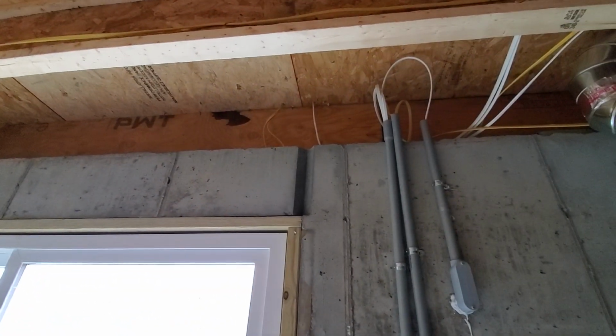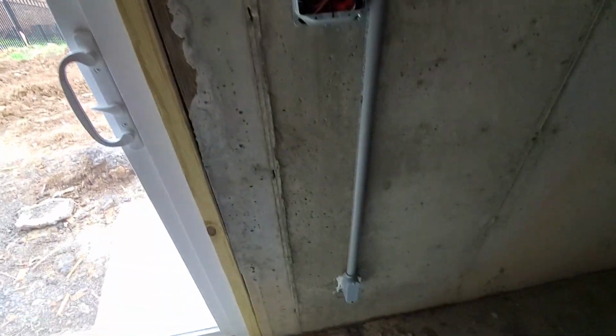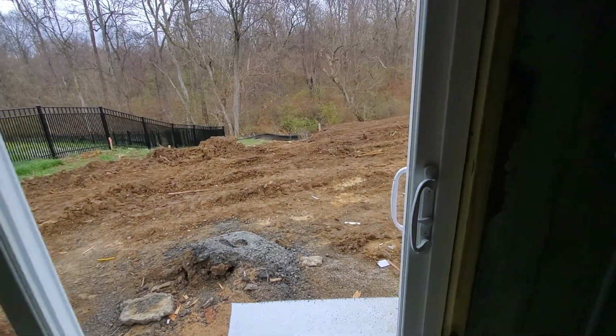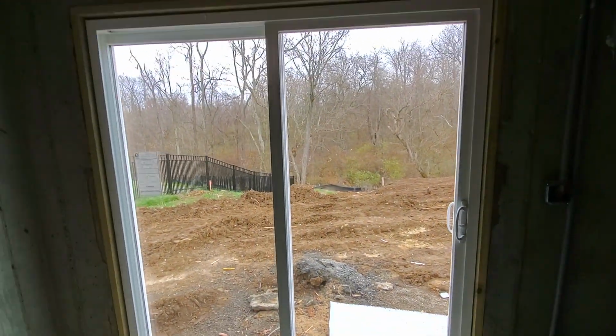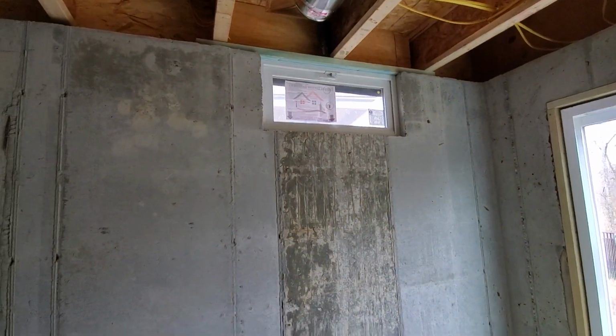So you can see how they're running the wires up from what we saw from above us. And then here's your outlet here. That's run through there. Here's your screen door. Look at this. Wow, they got our screen door in. You know, we've had these windows in for a while.